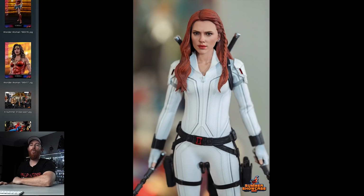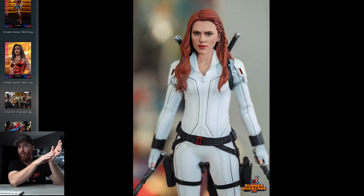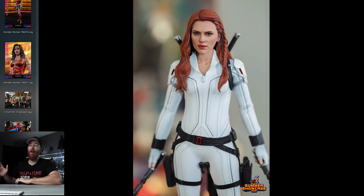All right, Black Widow. This is from Hot Toys Summer Showcase. These photos are from their booth, videos and whatnot. Black Widow from her own film, which is coming out who knows when. Honestly, I was pretty hyped for the in-game Black Widow, and I plan on adding that to the collection. After seeing this, I want this. I am all over this one, man.